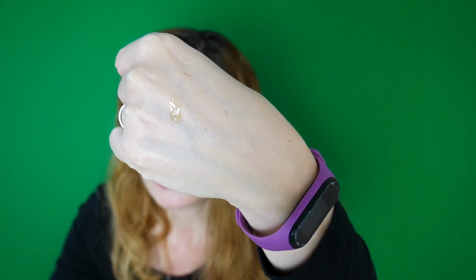I just want to sniff it because I have another borage oil in my cabinet, which I cannot use because I hate the smell. Okay, this smells nice. This reminds me of eucalyptus, I think. Because I opened it, I think I'm going to incorporate it into my nighttime routine.